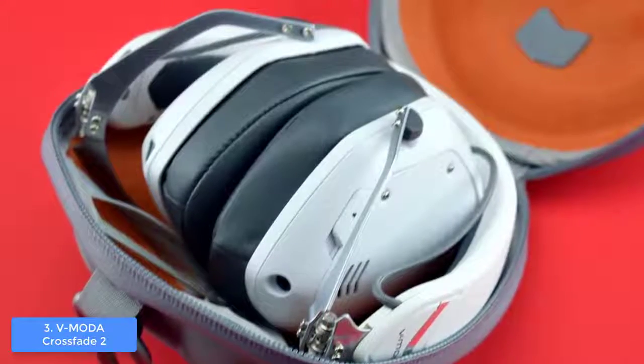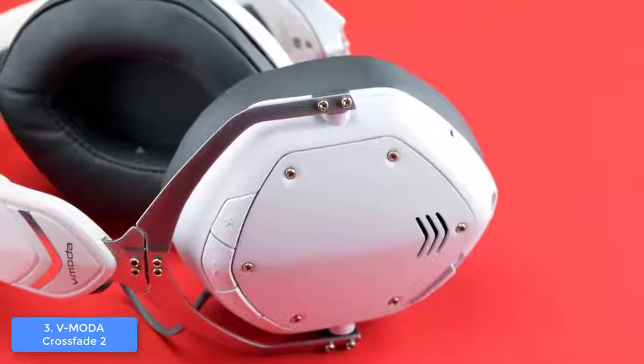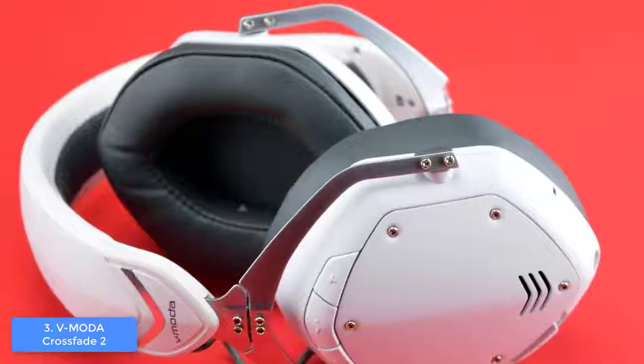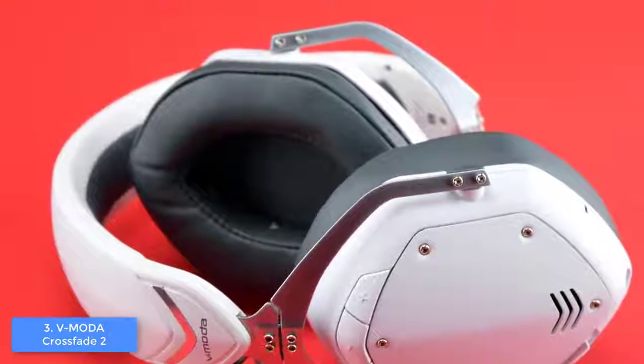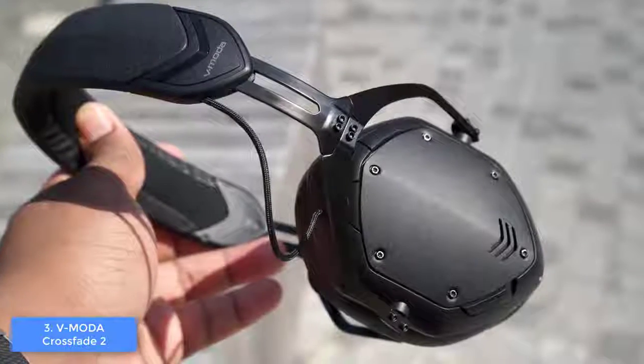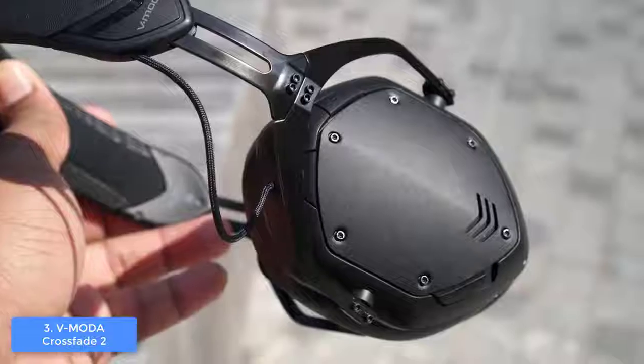At the beginning, I stated that this unit was made by using exclusive components. Well, to be more precise, the Crossfade 2 has a steel frame that will let you adjust the headphones without producing any cracking noise, a SteelFlex headband that is surrounded by a vegan leather, as well as memory foam cushions, which will barely get warm, even if you've been using them for a prolonged period of time.